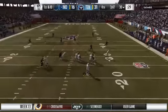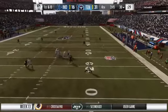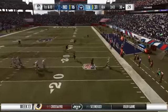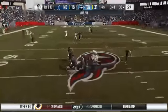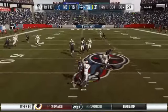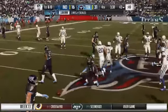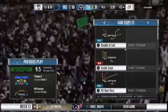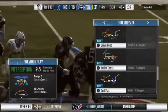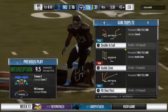Play action. It's Luck. Flush to his right. And Luck will be intercepted for a third time. Picked off at the 46. And the possession is theirs at their own 43-yard line. And that gives him now 3 interceptions in the game.